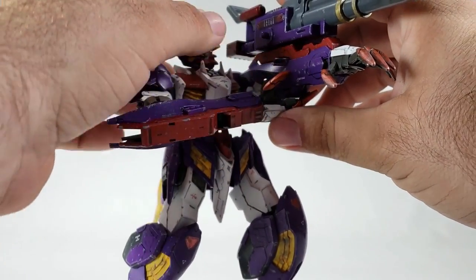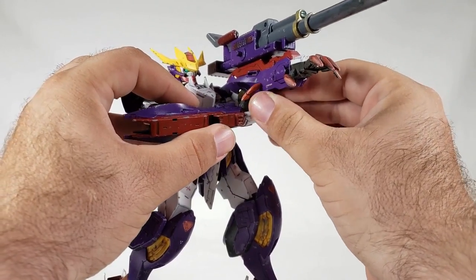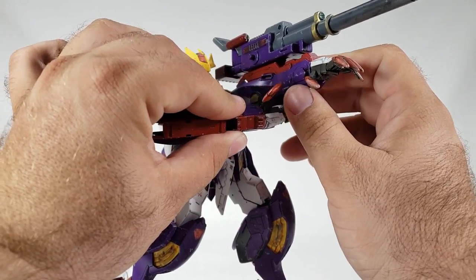Did you ever have it in a pose like this? No, I tend to have him with it underneath his arm. Underslung. And sometimes, if I needed to cheat, I would have it propped up a little bit on the skirt armor.